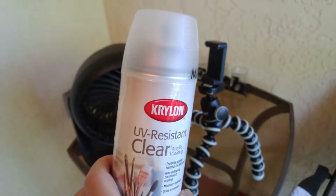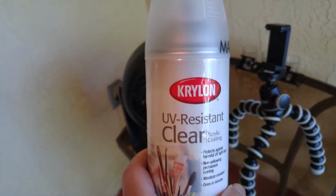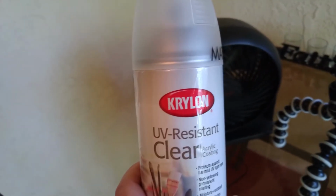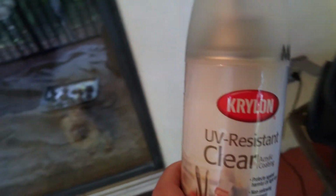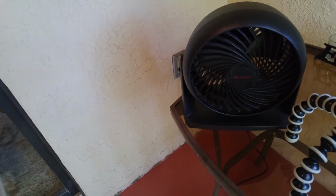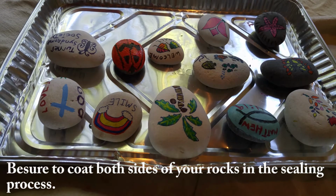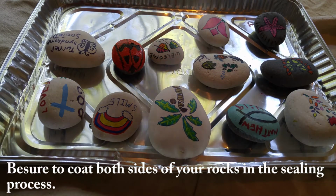The spray that I'm going to be using today is the Krylon UV Resistant Clear. It's supposed to protect outdoors as well. The only problem is it has a real strong odor. That's why I got the door closed. And I'm also going to put on a fan to help blow the odor away. And what we're going to do is we're going to do light coats first.